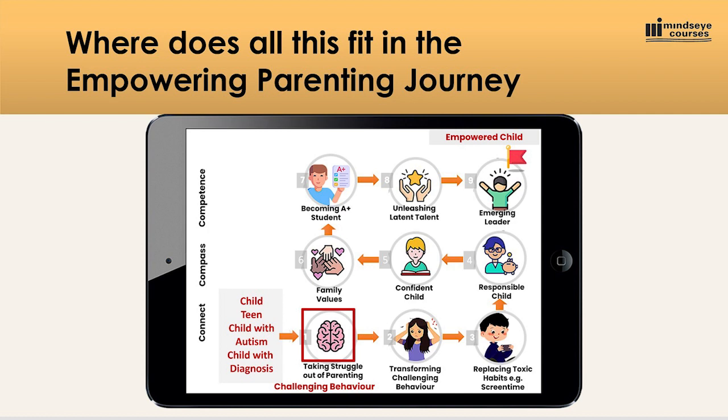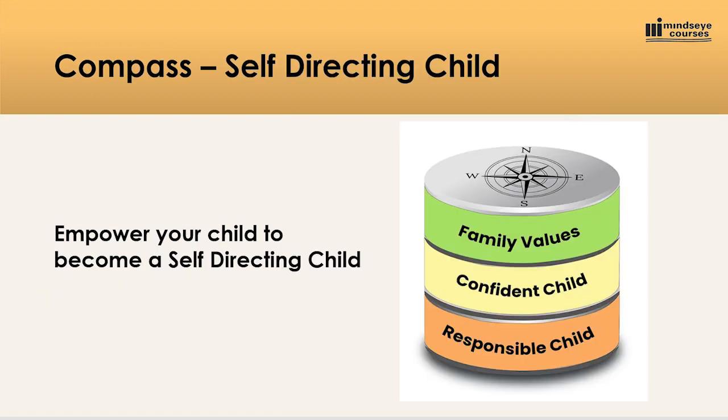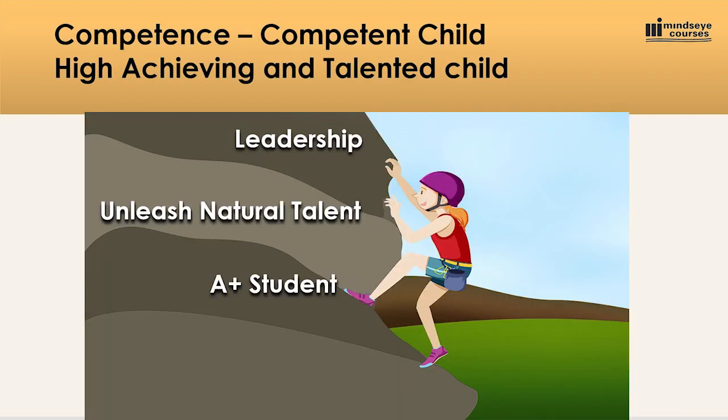The next question that emerges is, where does this fit in the empowering parenting journey? In this picture, I'm showing you your parenting journey, where you as a parent are walking along with your child. And it has three stages. The next stage, where you as a parent are using your parent-child relationship to enable your child to manage their internal processes, to help them manage their own challenging behavior and negative habits, such as screen time. The compass stage, where you are supporting your child learn how to become a responsible child, a confident child, and a child who can harness the success power of their family. And finally, the competence stage, where you are supporting your child navigate the school environment to get those elusive A+ grades, engage their passion, and realize their latent talent, and become a leader in their own challenging field.